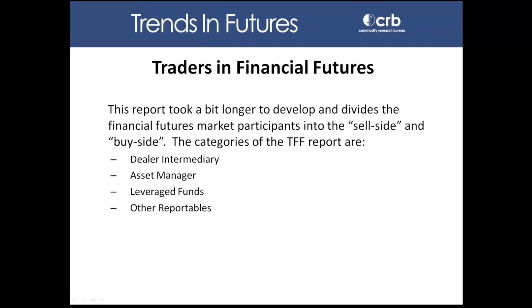The next new report, Traders of Financial Futures. This report took a bit longer to develop and divides the financial futures market participants into the sell side and buy side. The categories for the Traders of Financial Futures report are dealer intermediary, asset managers, leverage funds, and other reportables. And a key item here, dealer intermediaries, as defined by the CFTC, and listen, they're the sell side of the market. What does that mean? And this is important. They're selling as a market's going up. Remember, in futures, you've got buyers and sellers. For a market to be going up, you need both, buyers and sellers.